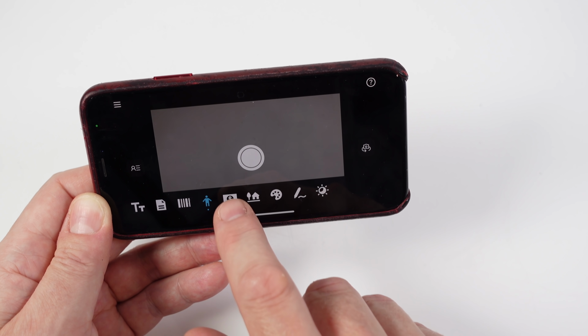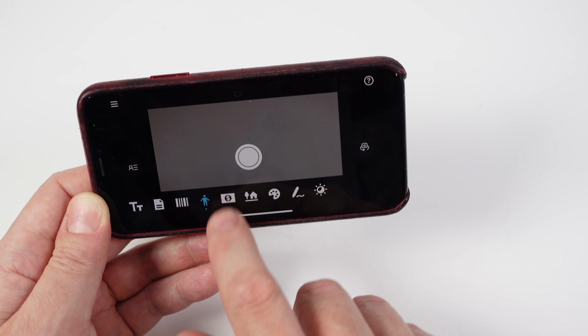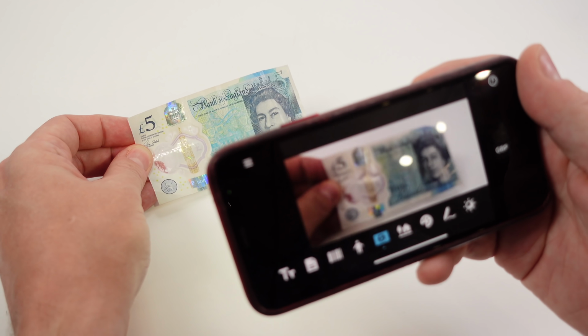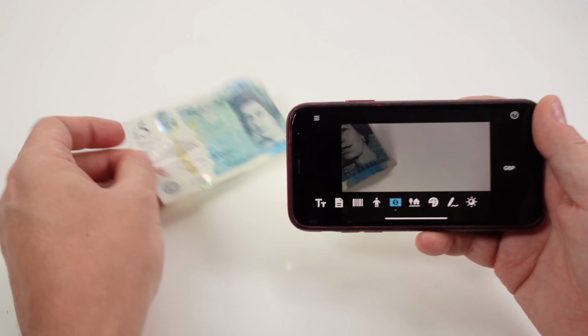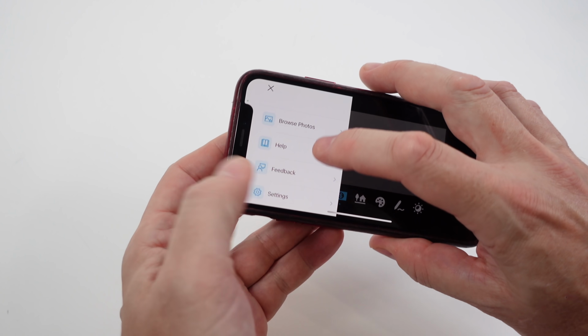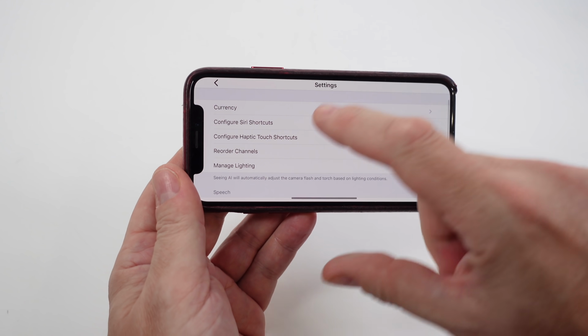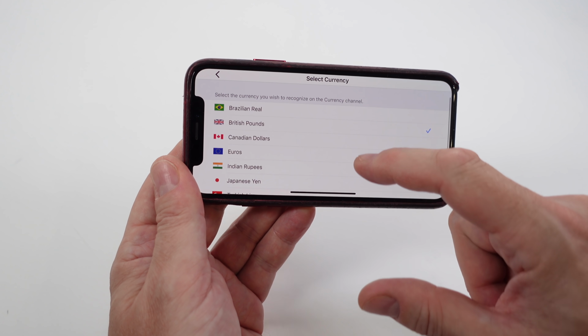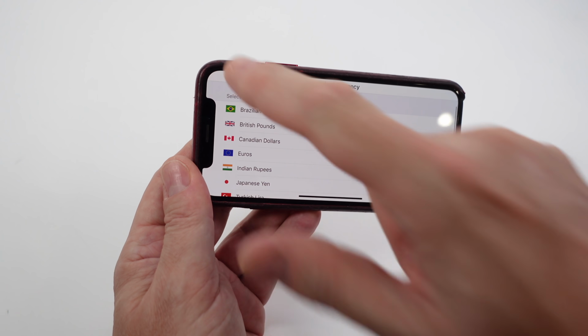Let's move on and we'll have a go with this one which identifies currency. Currency. And we'll look at the money. £5. It tells us what it is. And you can, of course, change your currency at the top here. If we go into settings, there are a load of different currency settings, and I think it would be more useful in some countries than others.